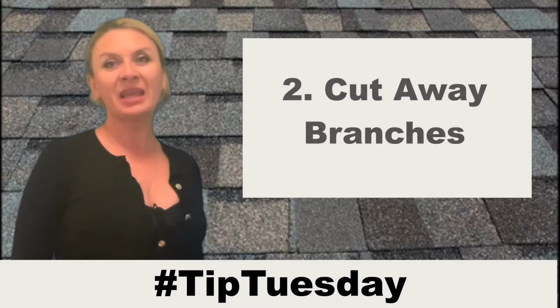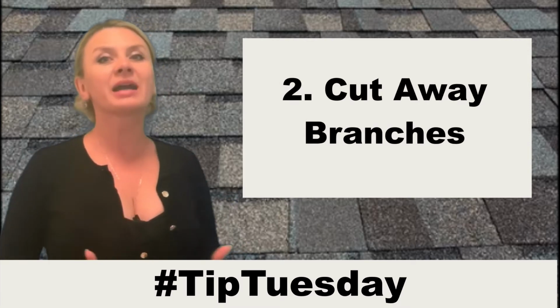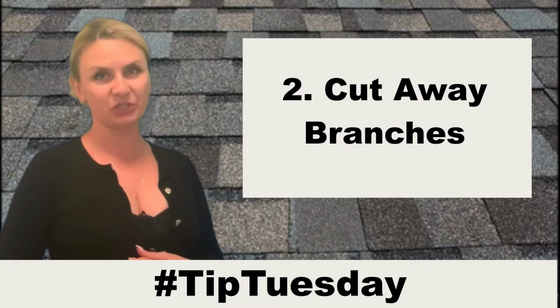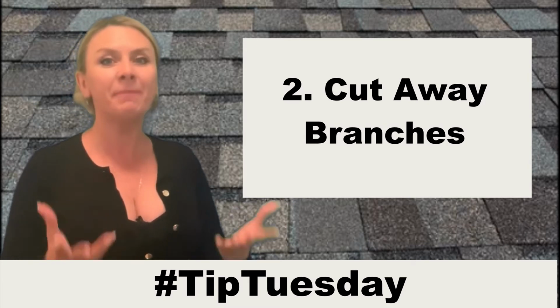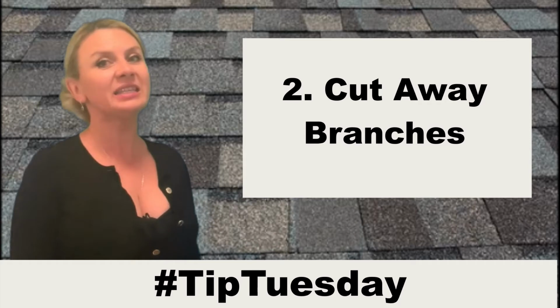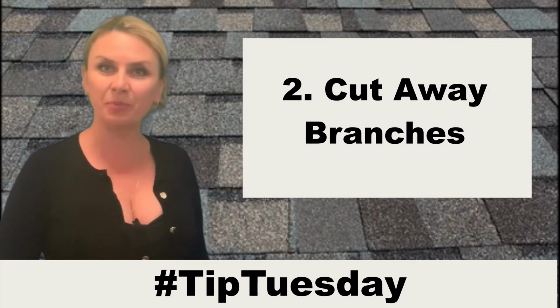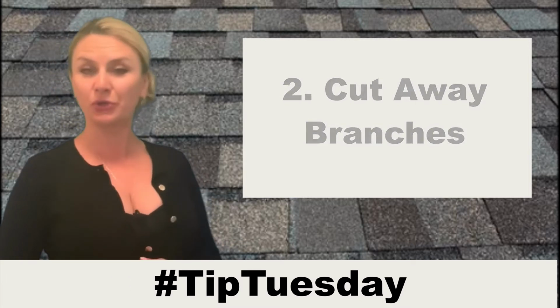Tip number 2. Cut away branches. Cut back any large limbs that could fall on your roof and do serious damage. Even though a tree may look big and healthy, a storm can easily cause it to break. It's best to be on the safe side and cut away branches that are too close to your home.